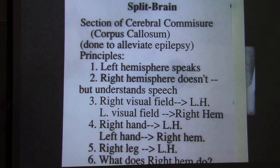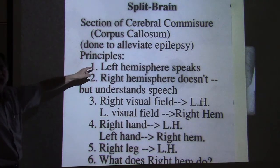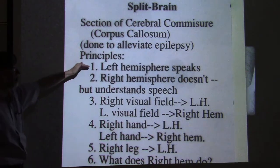What are some principles you need to know? The left hemisphere speaks, and it does the talking. So whenever the question is, what does the person say? The left hemisphere is the one that's going to do the talking.